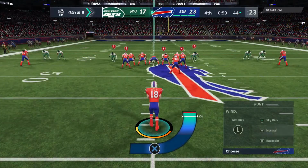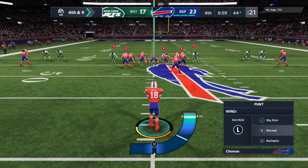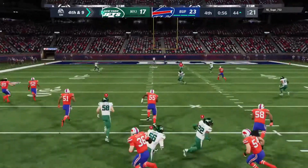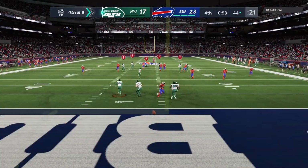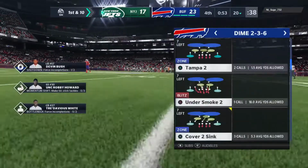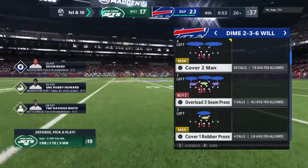The Bills send the punter out as he'll come on to kick this one away. He's averaging just under 50 yards a punt as he gets this away. And this is going to carry well into the end zone for a touchback. At their own 20-yard line.